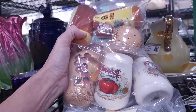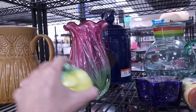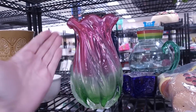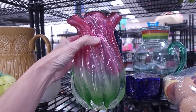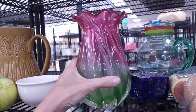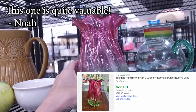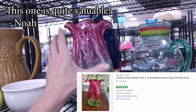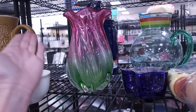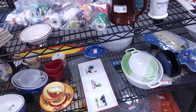Look at all of these salt and pepper shakers shoved in a bag. Ooh, so this piece right here is interesting. This is a real steady seller. This is called watermelon glass for obvious reasons. It's like an FTD, and yet it sells consistently on eBay for $20 and up. I'm not going to pick this piece up today. I'm going to leave it for somebody else, but I wanted to talk about it because you're bound to run into them. They sell. People love the colors. And you're thinking, but Danny, if it sells so well, why didn't you pick it up?